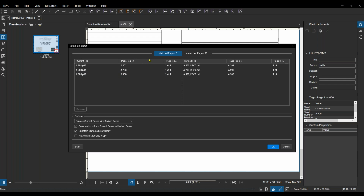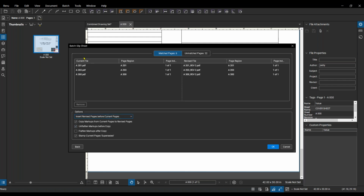And this time, because I have all these drawings separated, nothing else in here is really any different up top. But this time what I want to do, I don't want to just replace these. I want to actually insert the revised pages before the current pages. So that way when I open up this A201, I'll have my latest, most up-to-date drawing on top here. But I can go to page 2, page 3, depending on how many revisions, and see the previous revisions.